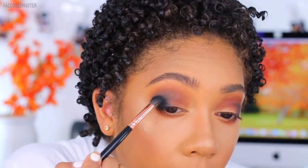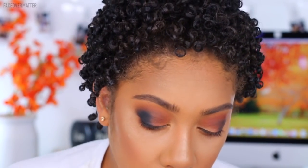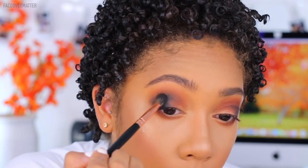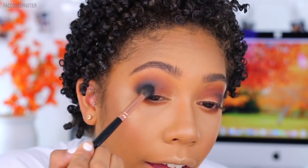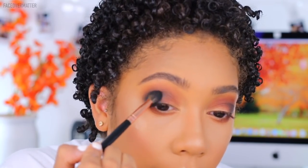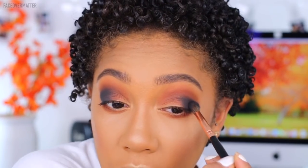But just for example, I'm putting down the black shade from Tarte. You see how black it is, right? Then I'm gonna go in with a brush and blend it out. If you can tell, the blackness of the shadow is staying there. It's not moving, and I can't see the shadow under it. When I'm using this black shade from Morphe, I can see the other shadows under it. So that's the only thing I'm having issues with. But what I can say is that the shadows do blend.